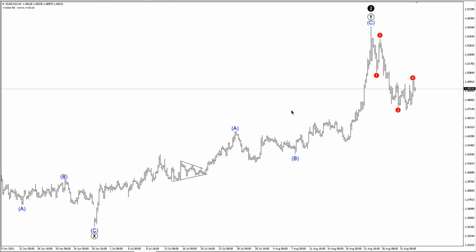I will of course be on top of this pair, analyzing it every day. So let's see how this develops on the downside. If we are going to get a decent 5-wave structure, and then we can be much more certain that this is indeed a start of a larger decline.